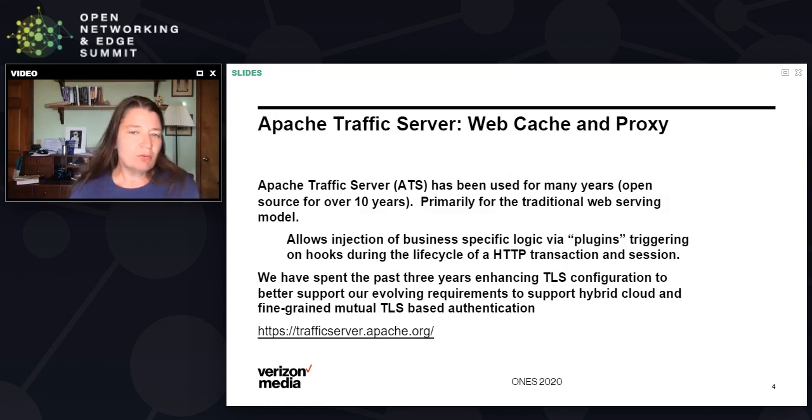Let me start by saying a few words about these two open source projects. First, Apache Traffic Server, I mentioned, is a web caching and proxying tool, and it's been out in the world for quite a while. It's been an open source project for over 10 years, and it was used in a proprietary form by Yahoo and Inktomi before that. The unique thing about Apache Traffic Server is that it allows the injection of business-specific logic via plugins, so separately written, dynamically loadable libraries that trigger code on specific hook points in the lifecycle of an HTTP transaction or session. This enables the developers to create and specialize how we handle web traffic for our company environments.